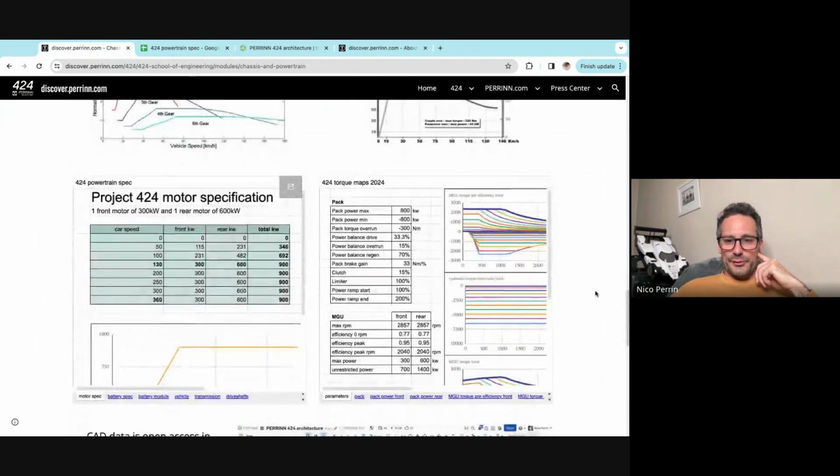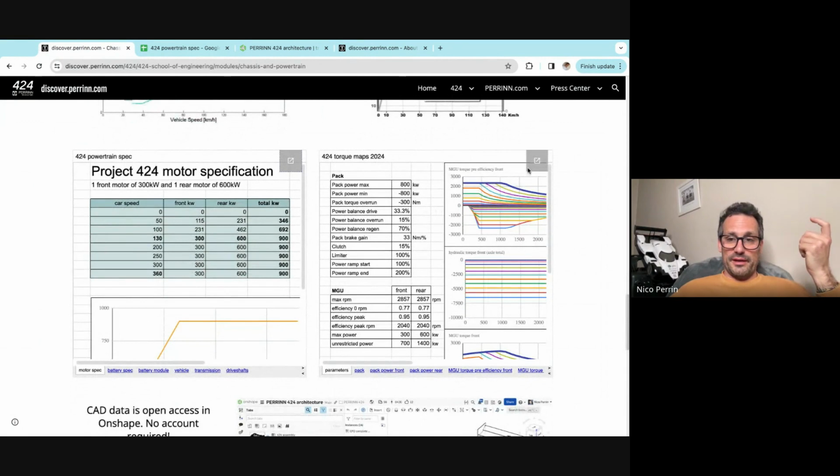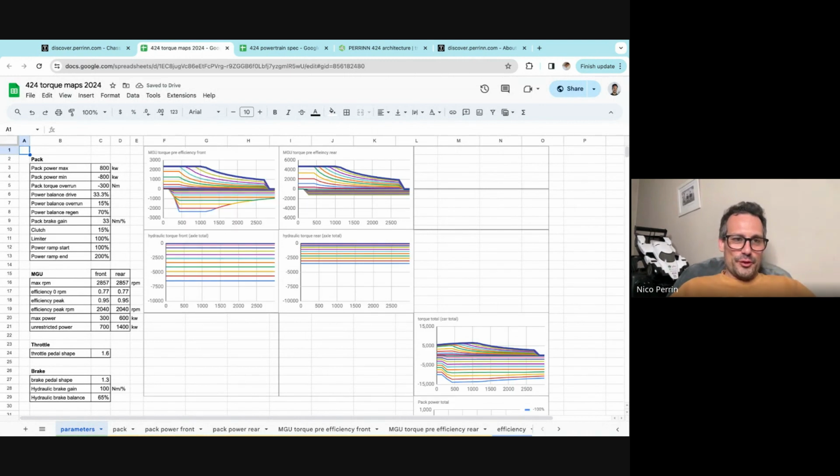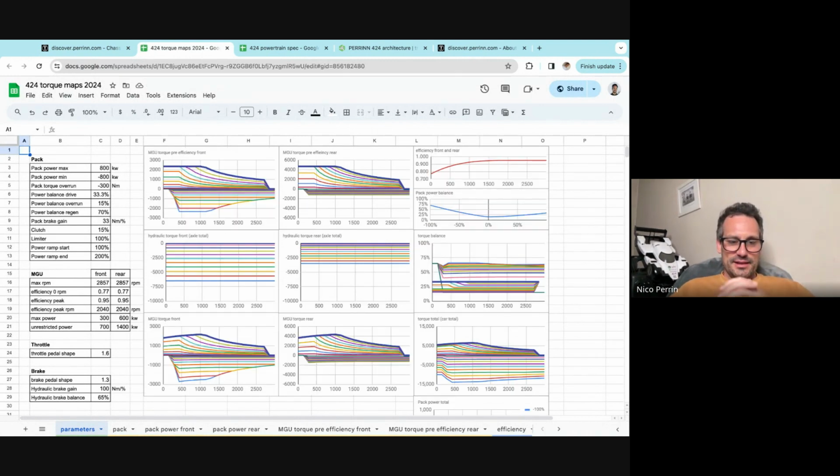And the last document to look at, but we've already looked at it in the past, but I just want to open it again a last time, is the torque maps. The torque maps is the software and the calculation, the formulas that help us. These are the formulas that we will use in the real car. It connects the driver inputs. So knowing the throttle and the brakes and the speed of the car, it calculates how much power and torque is demanded by the front motor and how much by the rear motor.